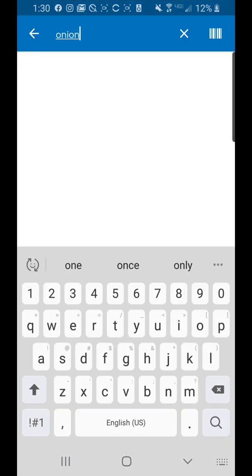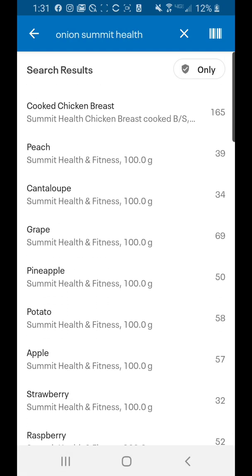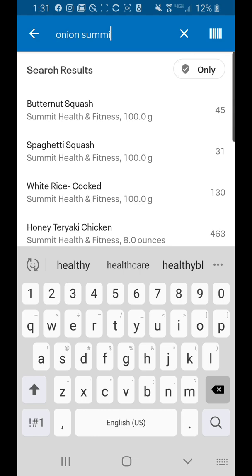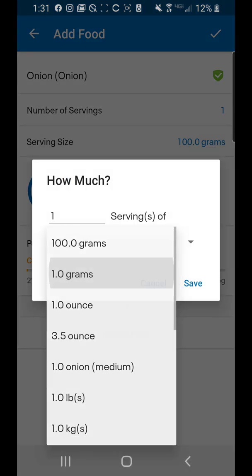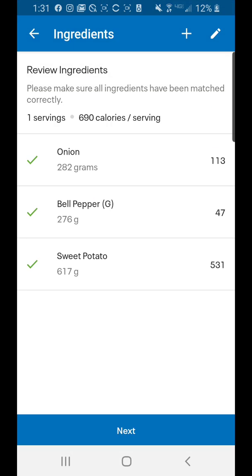And I have onion. We have that in Summit Health. Let's look. For some reason, we do not. So I'm just going to search for onion. There it is, verified with that little green check. I know that I have 282 grams. See, your grams are all going to be different than mine. So it's important that you make your own recipes.